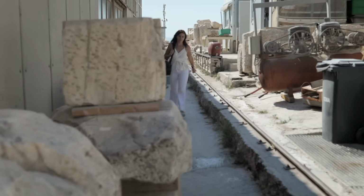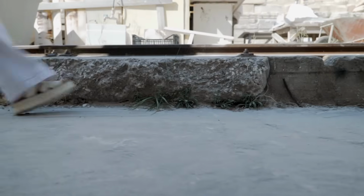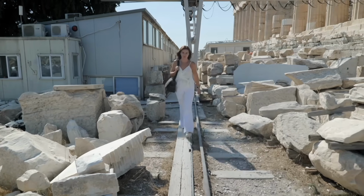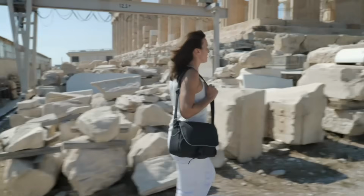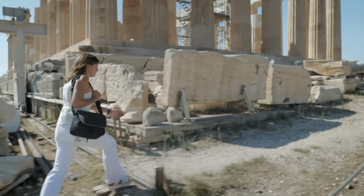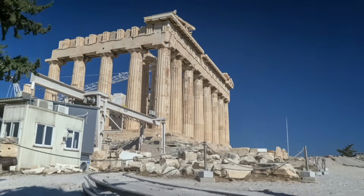We knew that the Parthenon and all the monuments of the Acropolis had colors. We knew it from the literature and from color representations of the 19th and 20th century. But we didn't know that these pigments and the polychromy still survived. So as soon as we had access to the upper parts, we had this great surprise that the polychromy still remained in the marble surface.